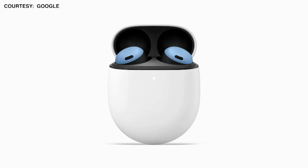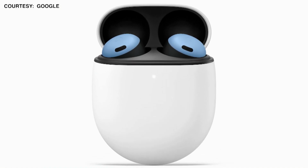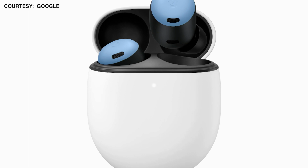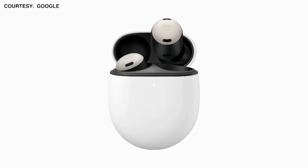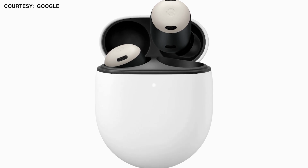Next up from the Google event were the Pixel Buds Pro. Now, the Pixel Buds Pro, they're getting software updates across the board. That means the only hardware changes here are different color options. So if you got the Pixel Buds Pro last year, you're going to get the software updates. And these come with some pretty cool things, starting with Bluetooth super wideband and clear calling.